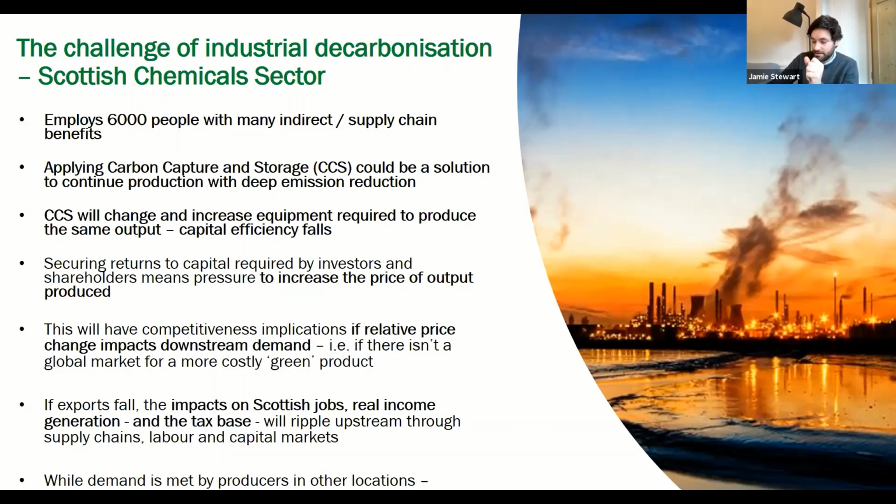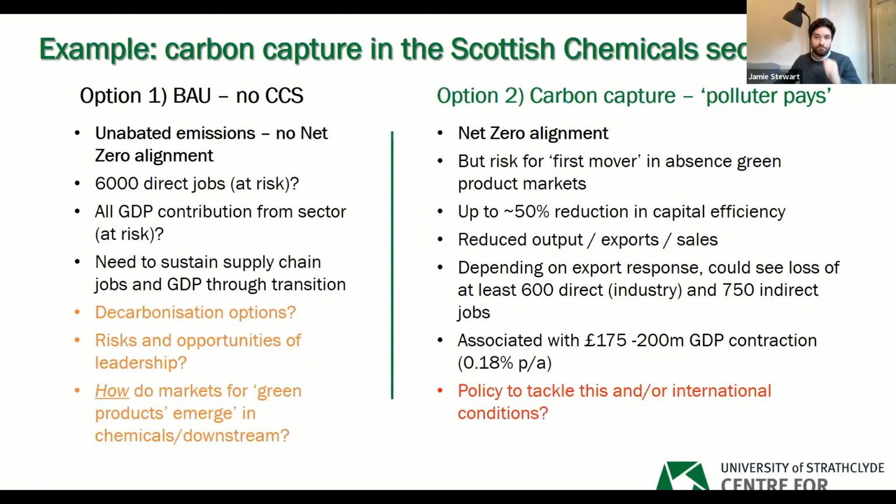So that's the kind of assumptions. On the next slide, I've set out the two different scenarios for running BAU, so running the chemical sector as they are at the moment. And then on the right-hand side, we've looked at some of the implications of applying carbon capture.